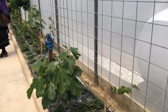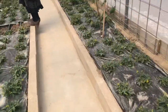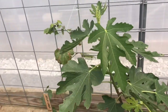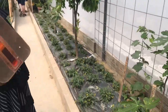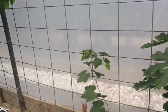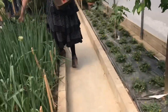Here's another fig, the kale, carrots. Lots of different figs, huh? Nice. A question mark on the fig, but I'm pretty sure it's guava. A guava? This should be another guava. Guava.